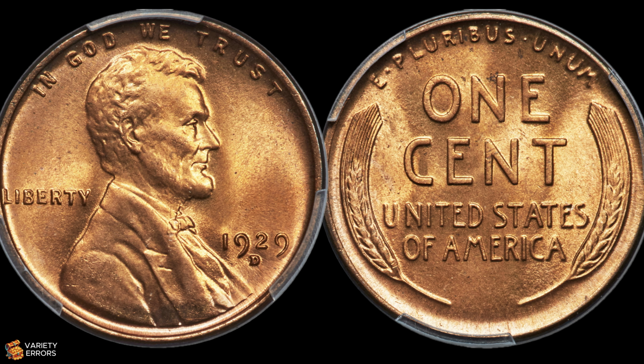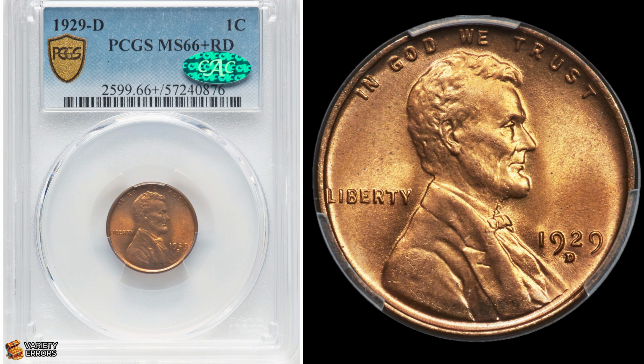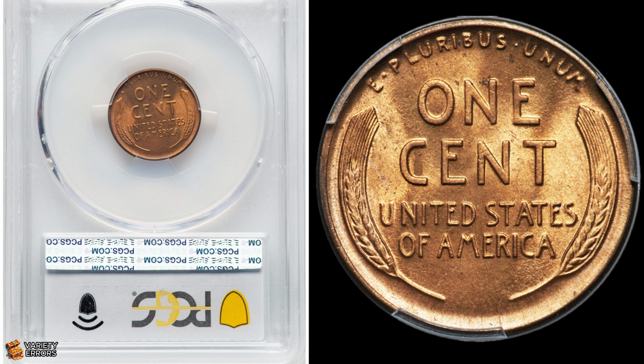Now you can see a wide gamut of prices on these, from a few dollars and upwards of thousands. Denver coins from the late 20s are really notorious for strike issues. Now there are errors in the Philadelphia, Denver, and the San Francisco strikes, but I'll get to that in another video. Finding them with sharp wheat ears and defined hair details is exceptionally difficult.